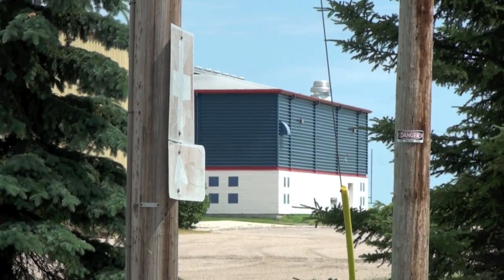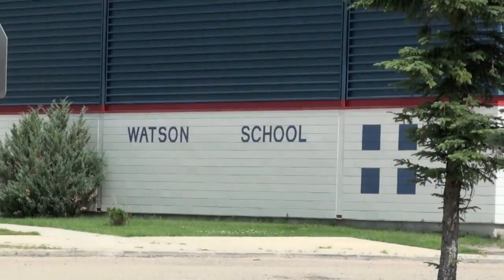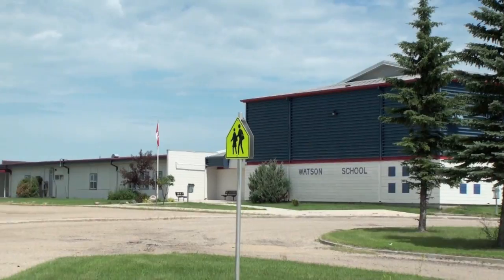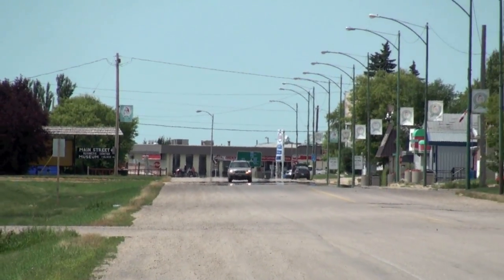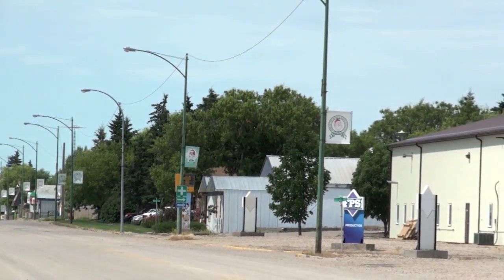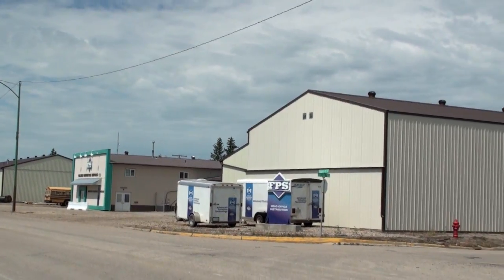Yeah, nice arena, a couple of them. Brand new. Here's the new Watson School. Settlers first began coming into this area in 1902 when St. Peter's Colony was established at Munster farther west. The German-American Land Company brought a lot of folks in. Settled mainly to the west of here.